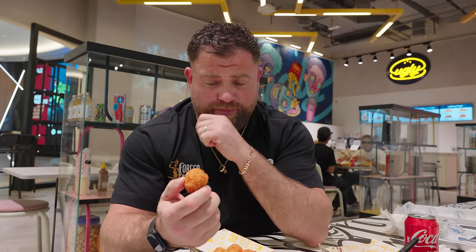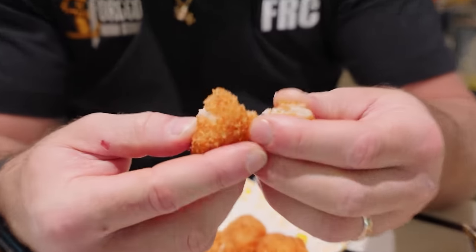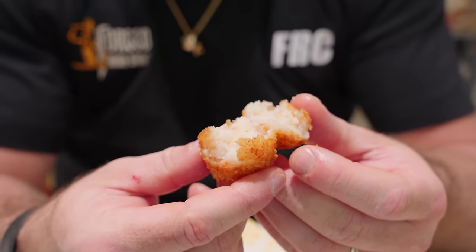Wow. Shrimp balls. I didn't know shrimp had balls. Very good, Daniel. Thank you. Oh, they're firm. Absolutely. I thought it was going to be soft. That's hard. Like it's got a bit of bite to it. We've got a bit of pull. Ooh. I'm not sure if I'm going to like that or not.